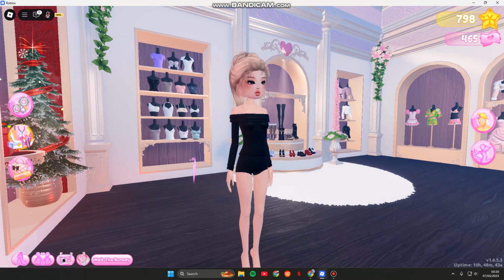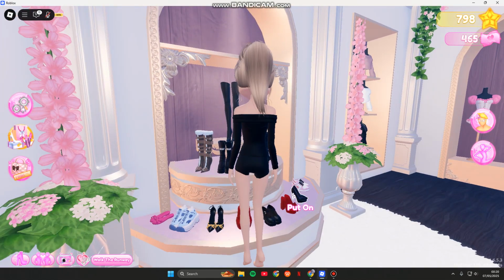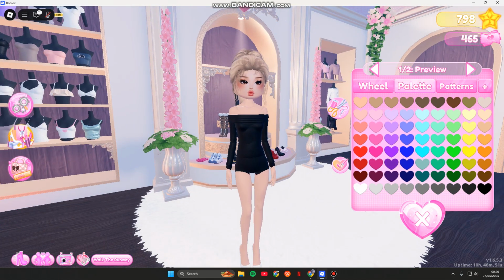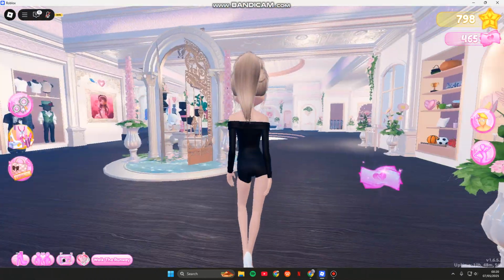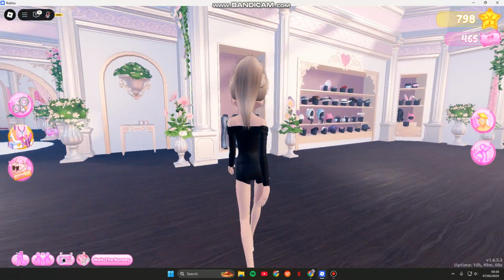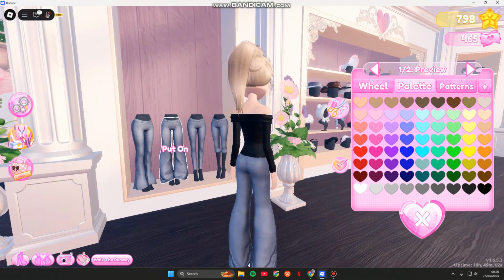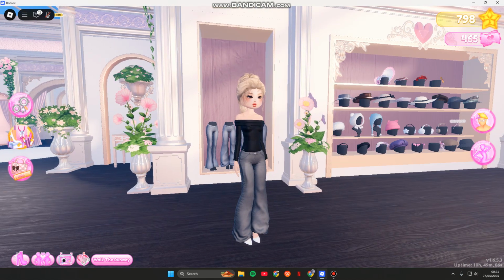Okay, now for the shoes first. I'm going to just put on this one and change the color into white like Regina George in the outfit. And let's put on these pants, these white pants, and change them into this silver color.